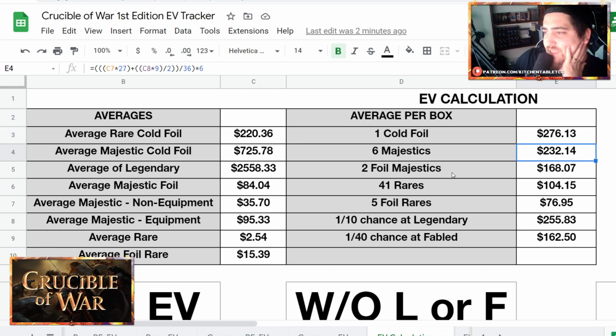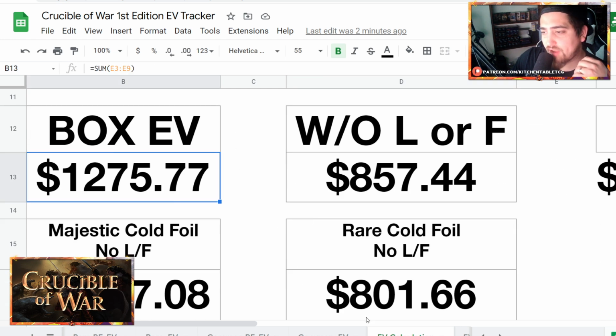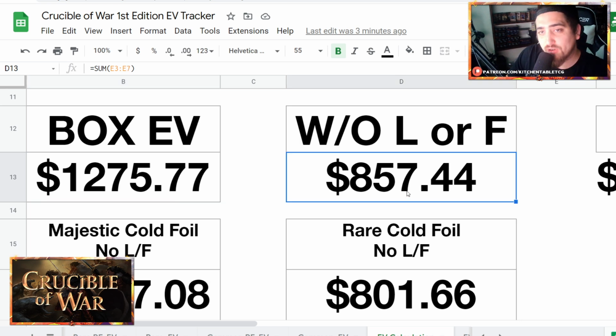Your Majestics, you're going to have 6 Majestics in a box, 2 foil Majestics, 41 rares, 5 foil rares, 1 in 10 chance at hitting a legendary, and 1 in 40 chance at hitting a Fable card. So just straight value-wise, your box EV is sitting at $1,275. So if you were to open 40 boxes, that's what you would be able to expect per box, $1,275.77.